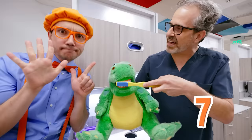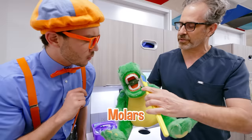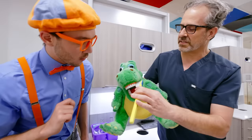No, because you've got to brush the back ones too. The back teeth are called molars. So let's brush our molars. Ooh. So in the back, you got to brush the outside and the inside. You gotta brush the top ones and the bottom ones, and don't forget about the right side. Whoa, we're gonna brush those too.